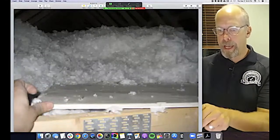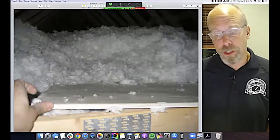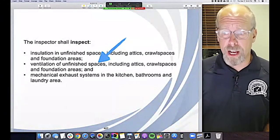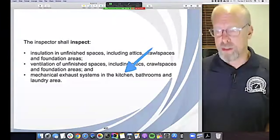And the access panel to the attic is not insulated. So that should be insulated and it actually should be sealed. So I'm taking a look at ventilation in unfinished spaces as well. And we have that ridge vent. Remember the ridge vent on top and the ridge vent from below and the soffit vents.